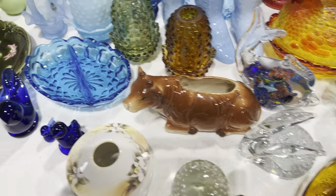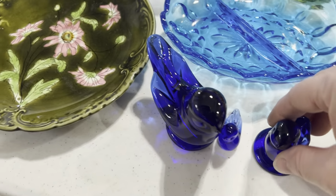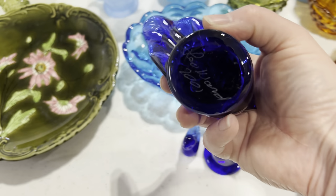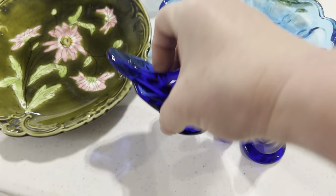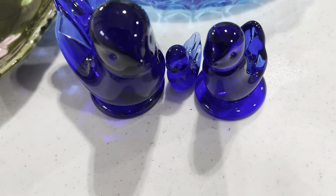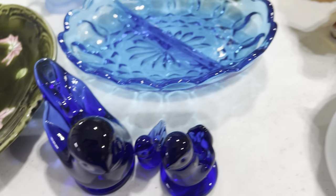holder. I don't know. And then this one was a 3-set, some little birds on a, or birds of happiness. And this is a Leo Ward 2001 piece. And all three of these were a set. Look at the little baby one. Oh, I never saw that.